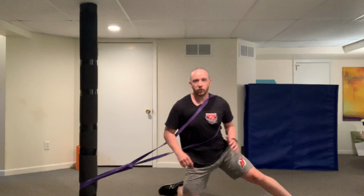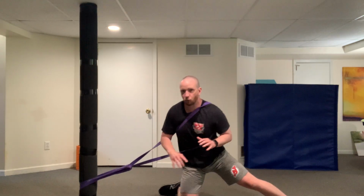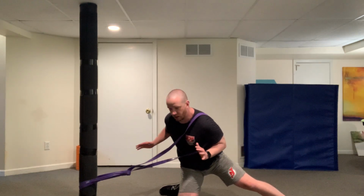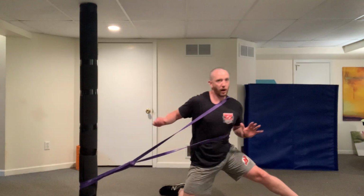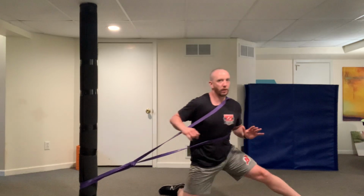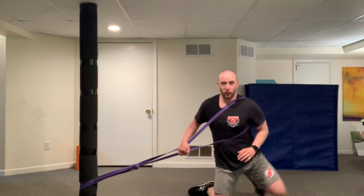We want to start collapsed down. So I want to think sit down and rotate into the band. So I'm relaxing the band right now. There's not a lot of tension. All I'm going to try to do from here is come up and rotate out. So I'm using this hip to come up and rotate out. Come up and rotate out. If I need some more tension, more strength, I can scoot out a little bit.